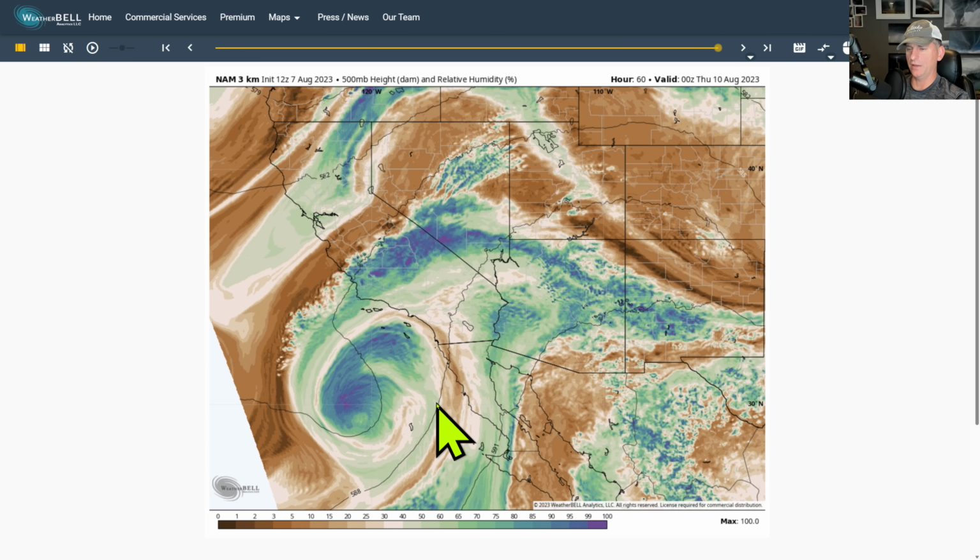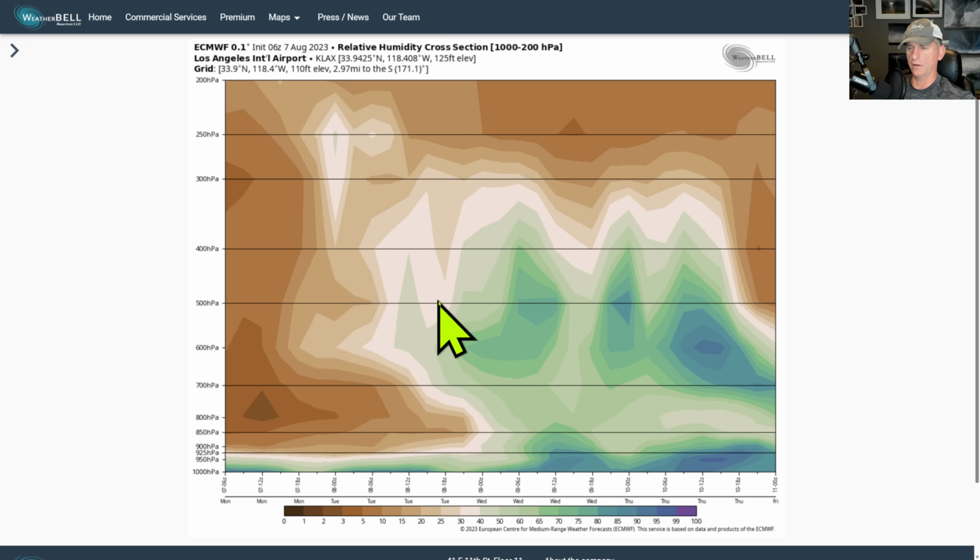So you can see a couple days of dealing with this increased moisture is likely, and the potential for some thunderstorms, even across some of the Los Angeles metro or San Diego, for example. Some of the lower elevations could even see a thunderstorm out of this. So we're going to be watching this closely here tomorrow.